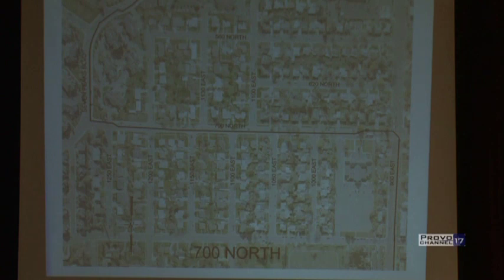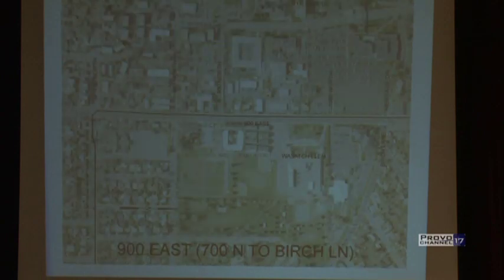On 7th North, we're going to go across here. When we get to 9th East, there's going to be a structure. It's a low point. There'll be a structure near the south side of the road, and then we'll turn onto 9th East, onto the west side of the road.